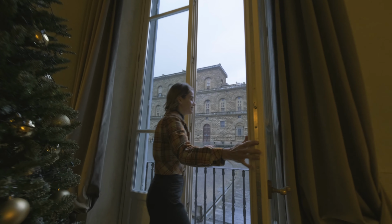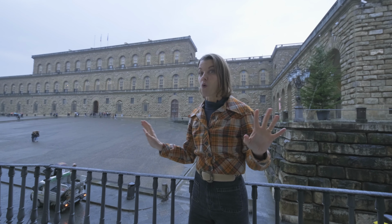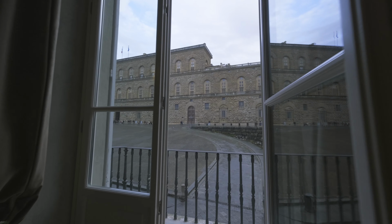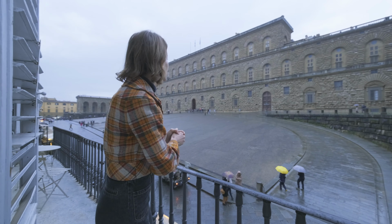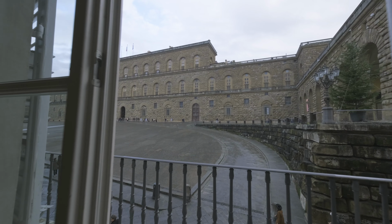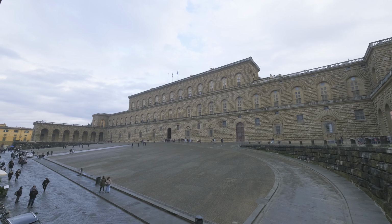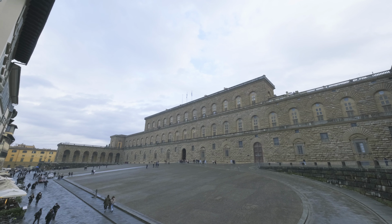And look at this balcony. Come rain or shine, Florence is always beautiful, but can you imagine sitting out here on the balcony and looking at the Piazza Pitti? This is where the Medici family once lived. And you can have your tea, your coffee, your aperitivo on this incredible balcony overlooking these extraordinary views.